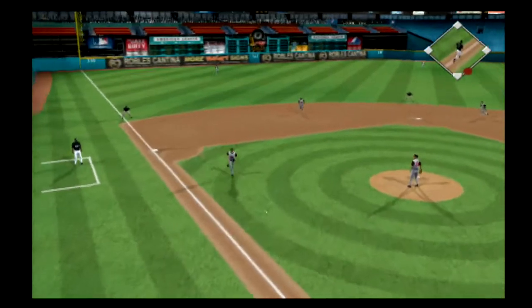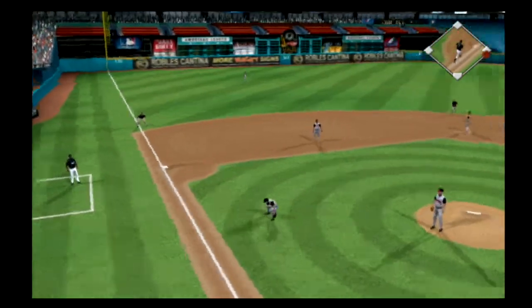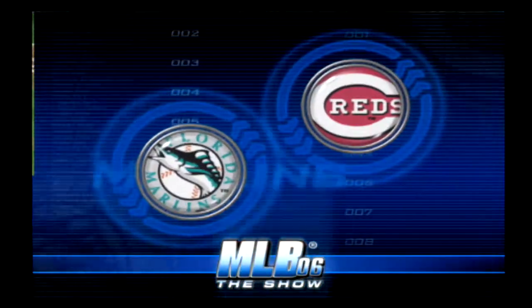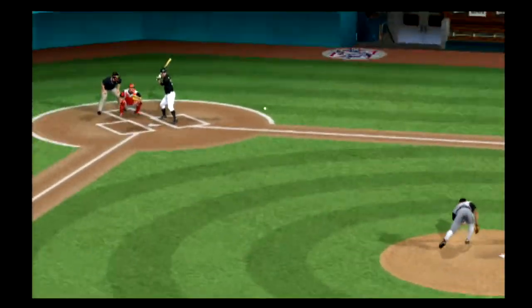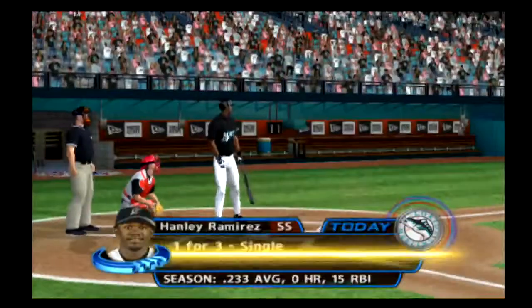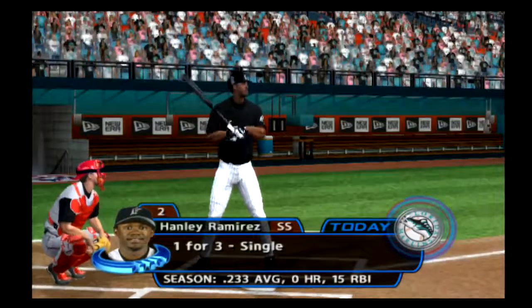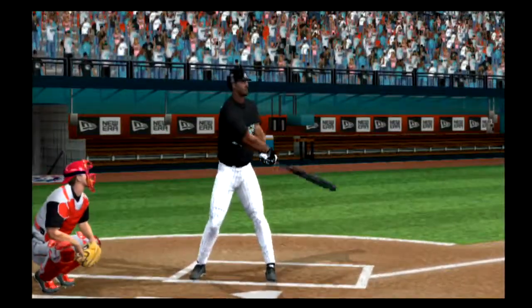And they guessed right on the bunt, but this is going to be close. And he'll just put it in his pocket. It's an infield single. Well, a lot of times as a pinch hitter, you'd like to take a pitch or two just to get the feel for things. But he's a first pitch swinger there, and he comes through. Hanley Ramirez will get another crack, 1 for 3 thus far.